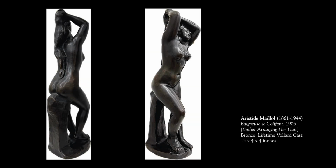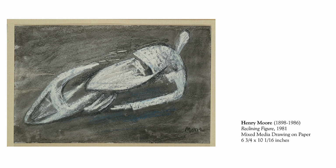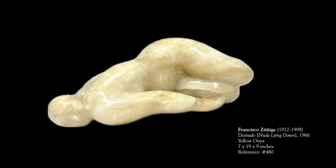It was, in fact, Henry Moore that attributed a great deal of his impact to Maillol. The distillation of the figure for its elegance, not expressive qualities, but the simplification of form, is seen in Henry Moore. So we connect all these artists. Henry Moore and Zuniga were well aware of each other. They visited each other. So we see this connection in this gallery.